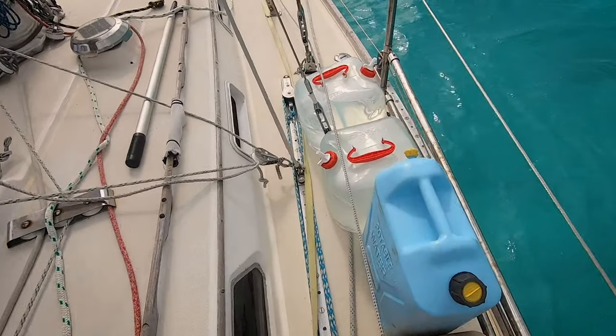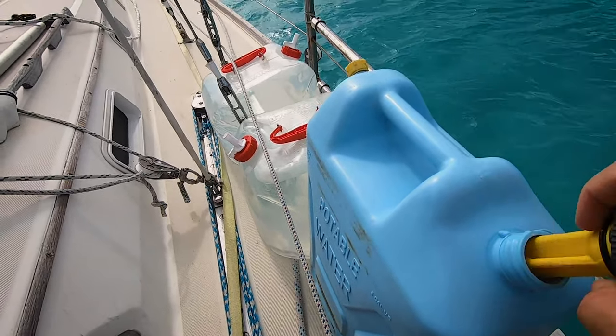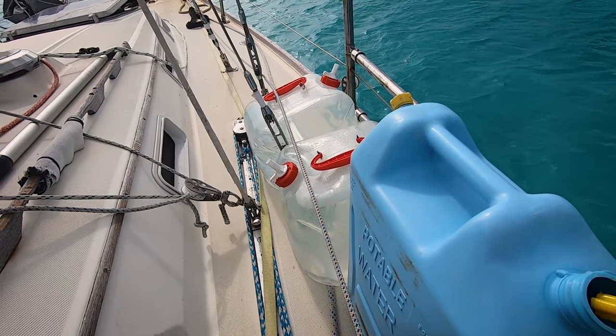So I'm gonna clean the area with some denatured alcohol. We keep all our denatured alcohol in these jerry cans, because we use it for cooking as well, so we have quite a stash.